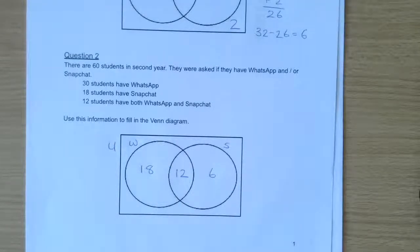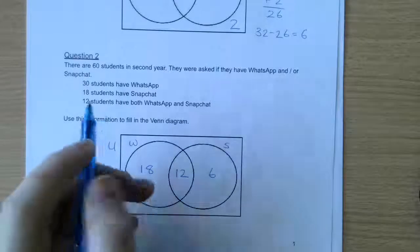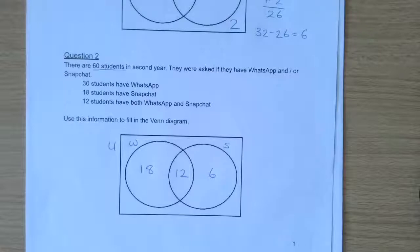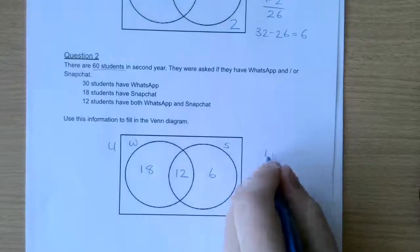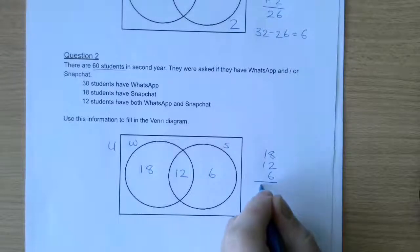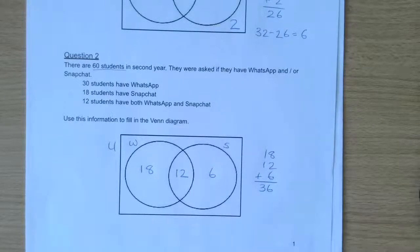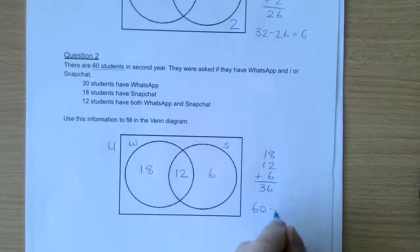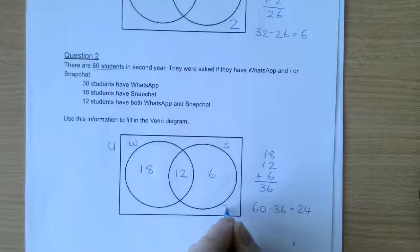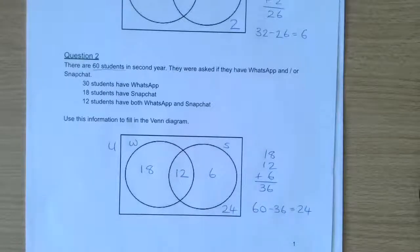Now most people would think they're finished here, but don't forget that there are 60 students in second year. Some may not even have WhatsApp or Snapchat. So it's 18 plus 12 plus 6. Add all of those up and you can see your answer is 36. To find the remaining ones that go on the outside, it's going to be 60, take away 36, and we can see my answer is 24. So that means 24 people go on the outside, 24 people don't have either WhatsApp or Snapchat.